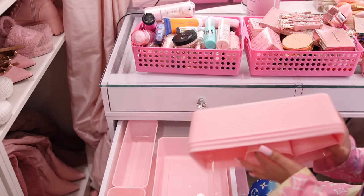So we're gonna, okay, I want to go in and use these. So the Chanel foundation is one I'm revisiting. I know I love this, and I just kind of took a break from it.